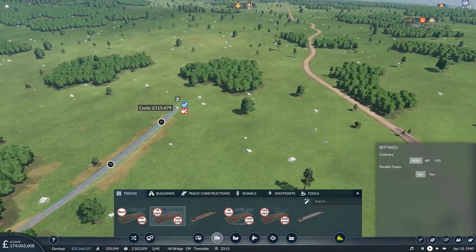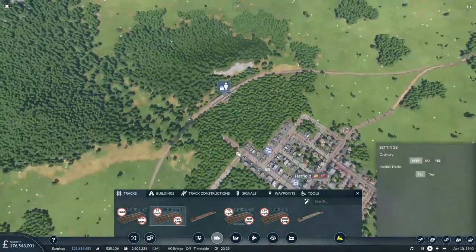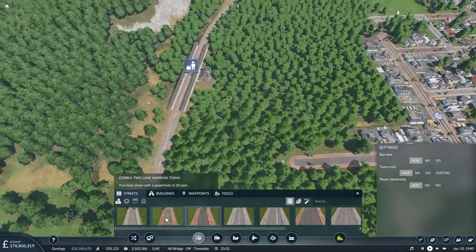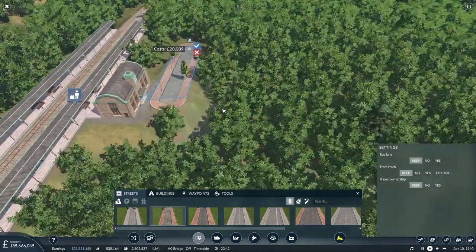Okay, and then this part here, I think we are going to run alongside the road. Like that. That's all well and good. And then connect this up like that. Lovely. We are going to build a little road up here to Hatfield Station. Hatfield Hillside. So we've got Hatfield Hillside and Hatfield Riverside are the two stations serving Hatfield, which I think is quite fitting.